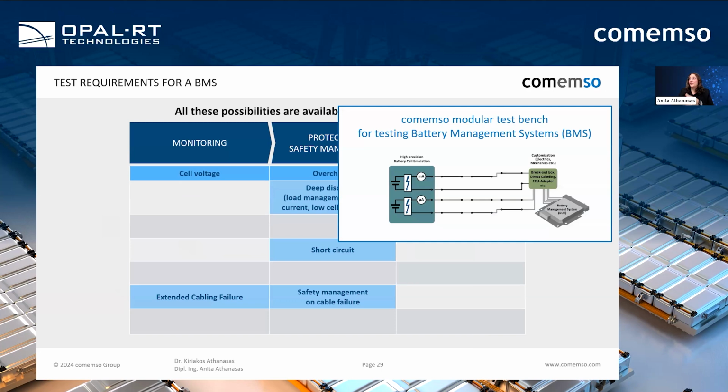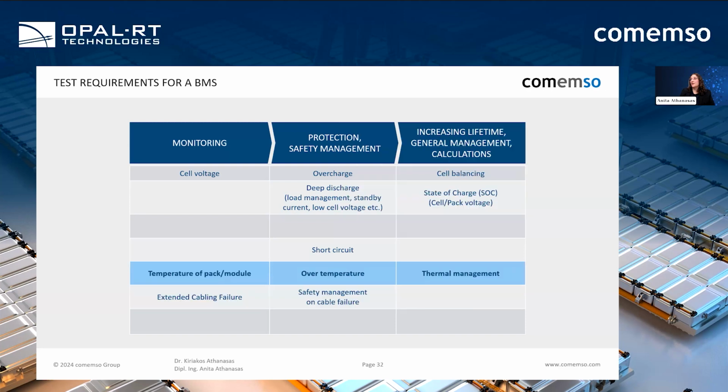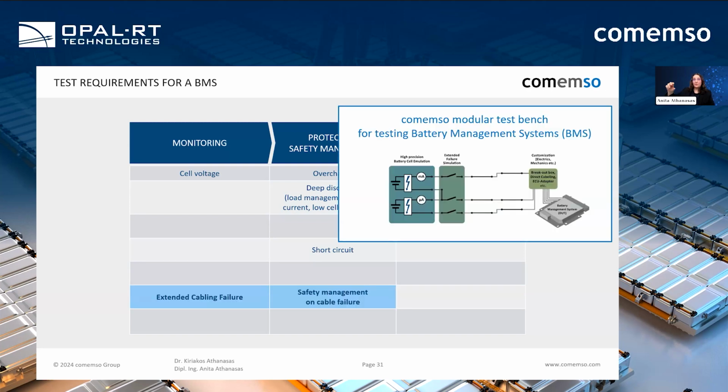Then when we look at the whole setup, this means we have the high precision battery cell emulation included, we have the connection to the BMS itself, and we have the extended failure simulation. This is something even more. So inside the battery cell simulation, for example, we have already integrated this fault injection, but a second step of fault injection is, let me show you, that you not only break the cell itself or break the cell cascading, but you also break the measurement wire between your cell stack and your BMS. So this is the measurement wire itself of the BMS. Okay, this is the extended failure simulation. So in summary, we have then 4 electrical fault injections with these kinds of possibilities.